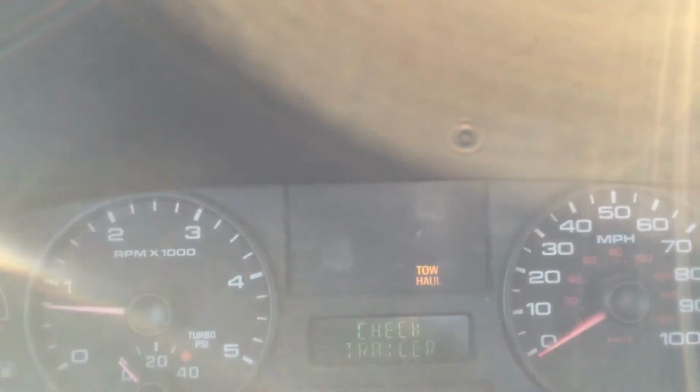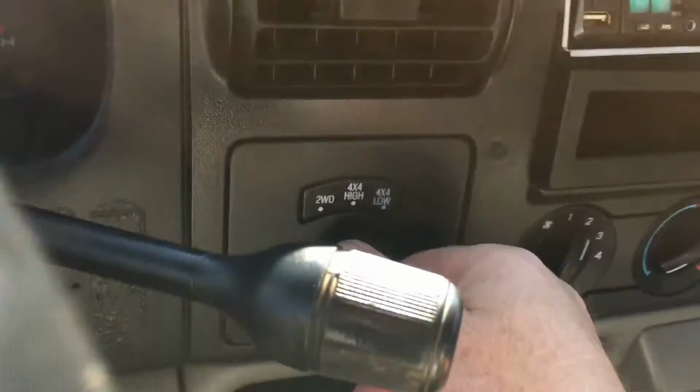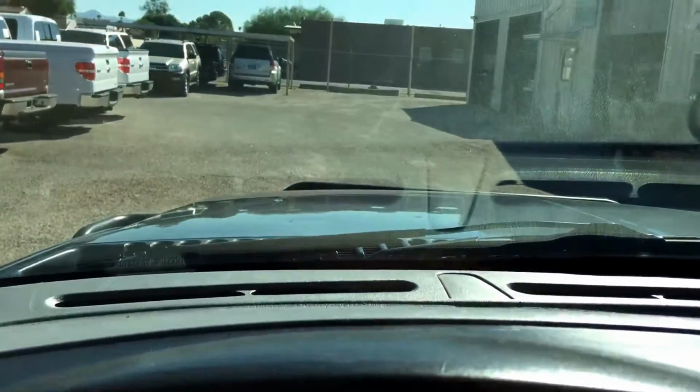Let's see. Tow haul on and off. All right, I'm gonna put it into neutral. The air's blowing ice cold, by the way. It's very nice in here. I'm gonna put it in neutral. I'm gonna tilt the wheel down a little bit. I'm gonna go to four low. There's four low. Put it in drive.